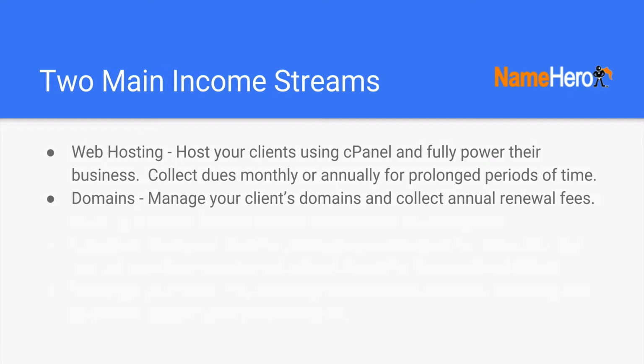Okay, as stated, there are two main income streams with reselling web hosting. One is, of course, the web hosting. You're going to host your clients, and each one's going to have their own control panel that can fully power their business. If they want to have WordPress running or emails or whatnot, they can do all of that. You can collect your payments from them monthly or even annually. Some people like to do a discount hosting package if they pay yearly. So maybe you'll charge $5 or $6 a month and then collect it all up front. Or maybe you'll just do a monthly cost for, say, $20 a month or so to your client. That's completely up to you.